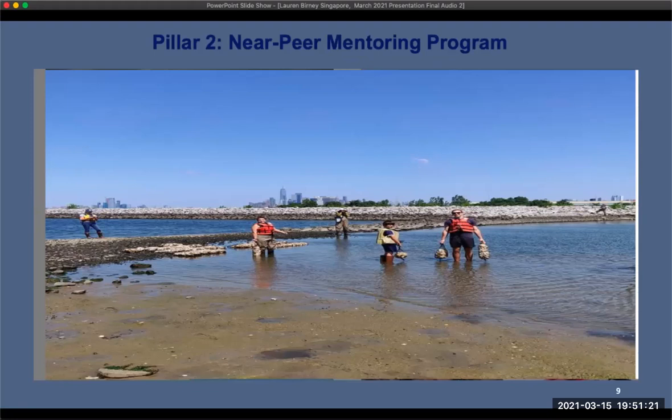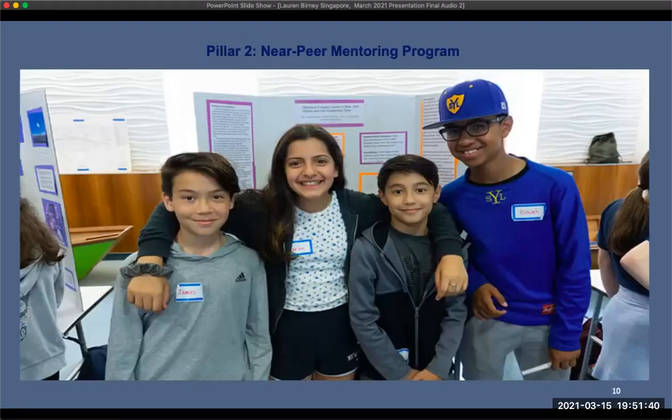The second pillar is the near-peer mentoring program. Students work together, as I mentioned, alongside scientists, teachers, and as well as their peers. These vertical planning hubs or pods allow for students to work in coordination and get necessary support in their work, their research, and reaching their various goals. As you can see, they all get very excited. They're very happy to be working with one another. Again, this is all pre-COVID photos, so that's the reason for no masks, please note.